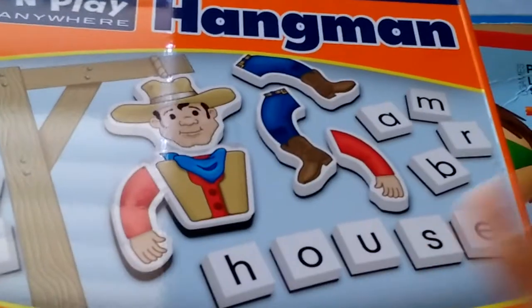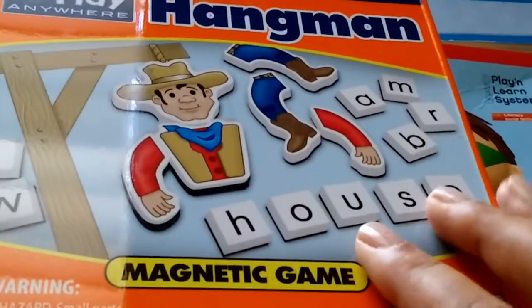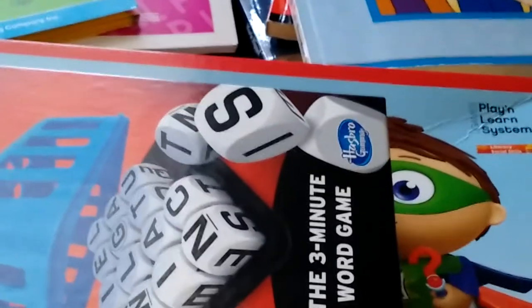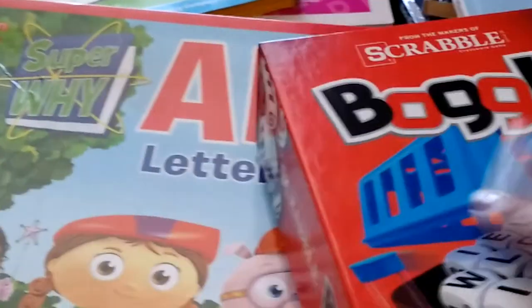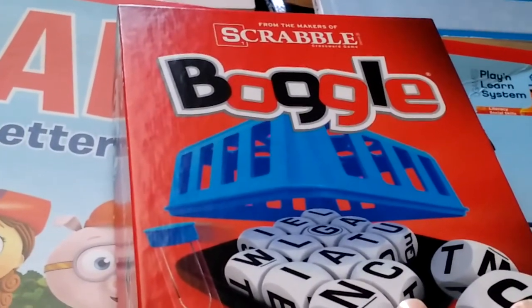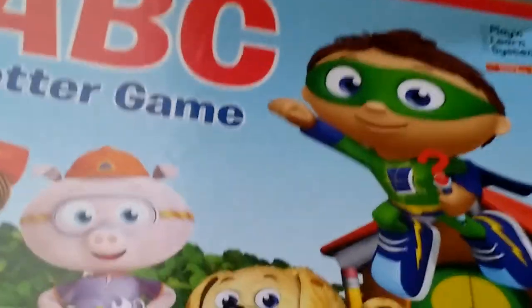Then we have some games that we like to play sometimes. This is Hangman, and it's really cool. We read a story, I think of a word, and she tries to figure it out. It's been fun. We do this for spelling, reading comprehension, remembering certain things that she might not remember, so I test it out. She really likes this. She comes up with different ways to make words. So this has been good. She enjoys it. She even sometimes plays by herself.